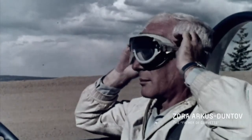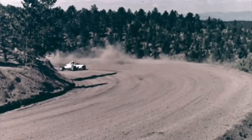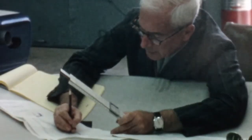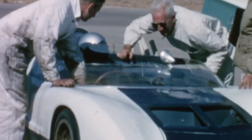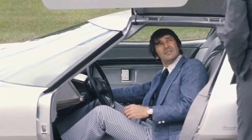Zora Arkus-Duntov basically put Corvette on the map. He was mainly focused on absolute performance, nothing else. He lived at a time when the elite race classes were changing, shifting from front-engine cars to engines placed behind the driver. You think of the history, the people, the mystique of the car. We're reaching back to the past, to these other automotive legends that started this journey. We're simply taking the baton and taking it across the finish line.